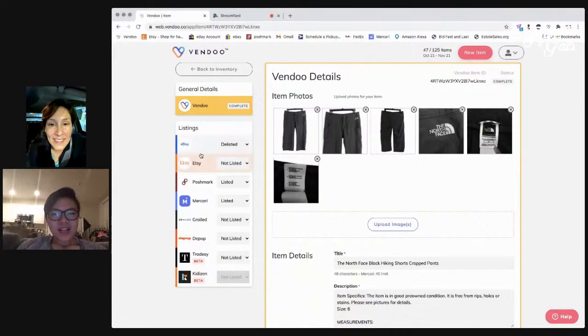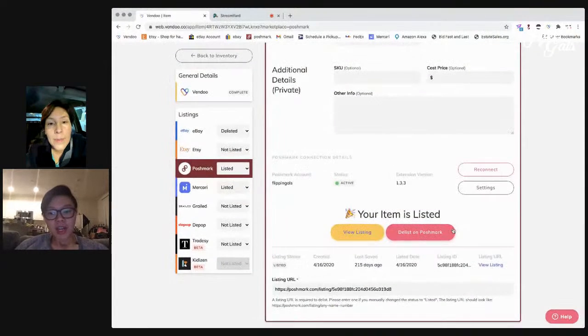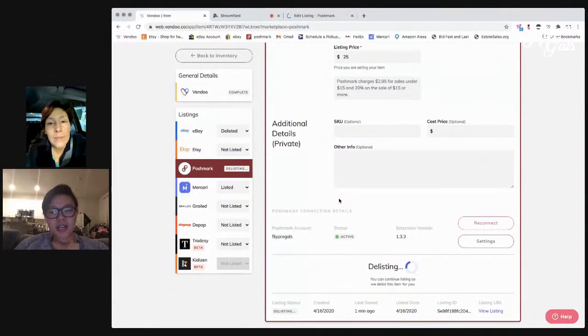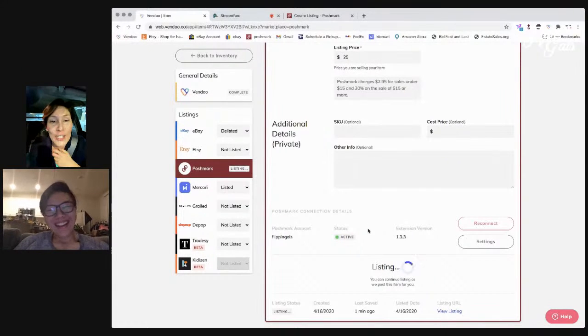Alrighty, so we have delisted on eBay. Let's say I want to jump to Poshmark because it's still listed on Poshmark. All you need to do is hit the delist button all the way on the bottom, confirm the delisting, and Vendoo is delisting it for you. And then let's say, okay, now I'm ready to relist it. All you need to do is hit the relist button, and it'll list the product again. Is that crazy? That is so easy. Like, how can you not relist every day, right? And increase your sales?